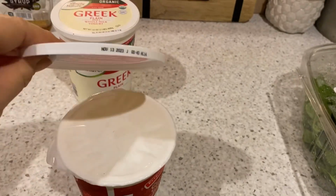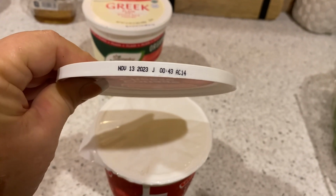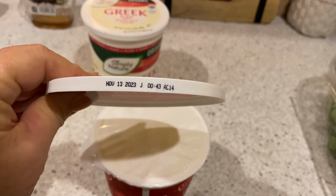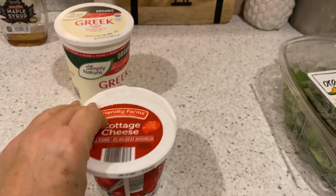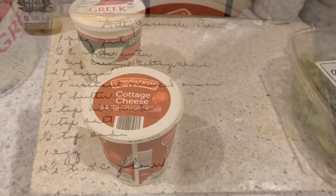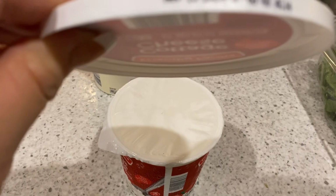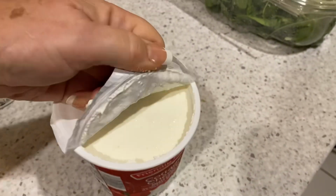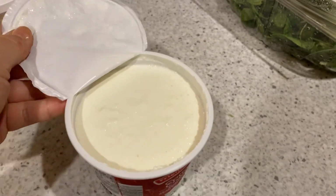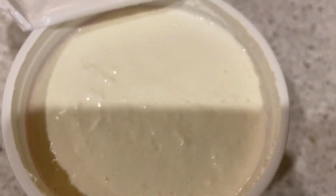Cottage cheese. I buy this namely to make protein breads, dilly bread. I have a video that I put up, gosh, I think about a year ago. It's my great-grandmother's recipe. She's from Germany. Look at that old-timey handwriting. So let's check this out. It says it expired November 13th. I've never opened it because I ended up so sick all through the first half of December. Oh, yeah, that looks perfect. Don't see a thing wrong with it.